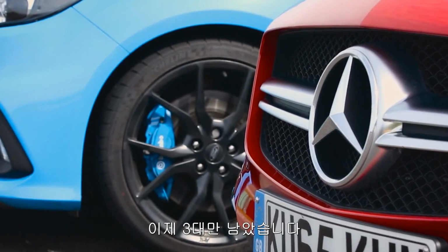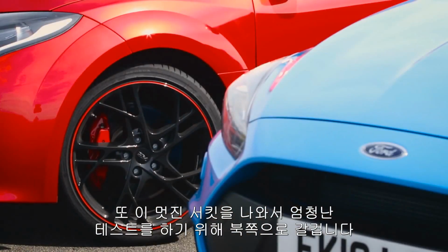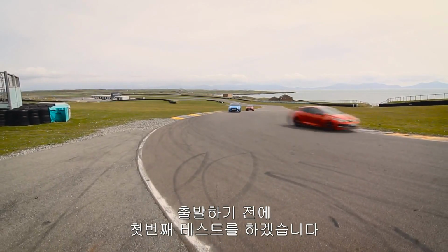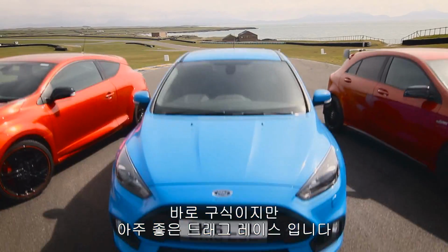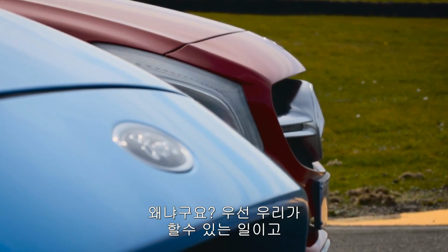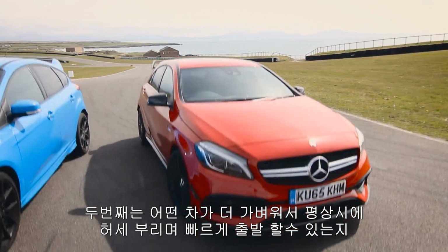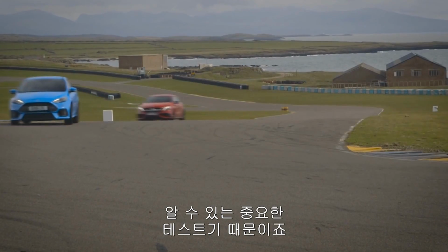So, now we have our final 3, it's time to leave this wonderful circuit and head north to complete the remainder of our tests. Before we do leave, however, it's time to conduct the first of them, and that is a good old-fashioned drag race. Why? Well, firstly because we can, and secondly because it's important to know which of these cars is likely to give you the bragging rights when you inevitably find yourself in your own traffic light Grand Prix. So, let's get ourselves under starters orders.